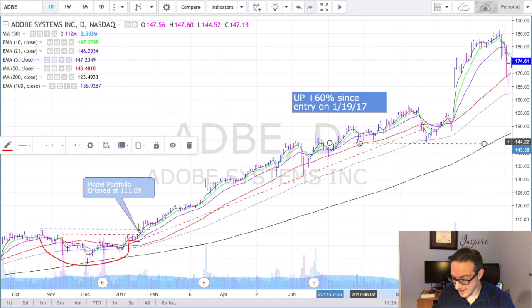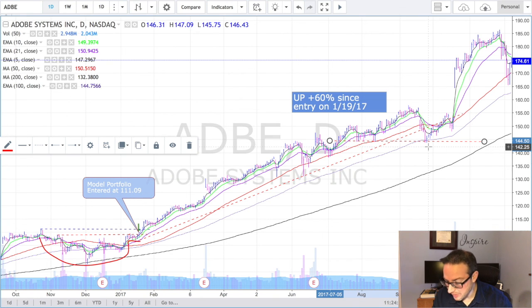And understand that, yeah, there's a support level building over here, but until it was tested over here, it wasn't really an intermediate to longer term support level, because it was only tested twice. It was only tested here and it was only tested there. So it needed to be tested again. And if we did just move our stop to that level, we probably would have been shaken out right there at the bottom.